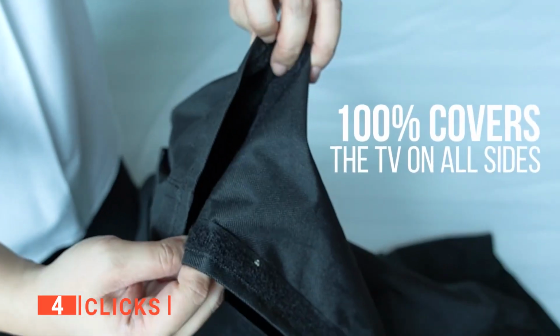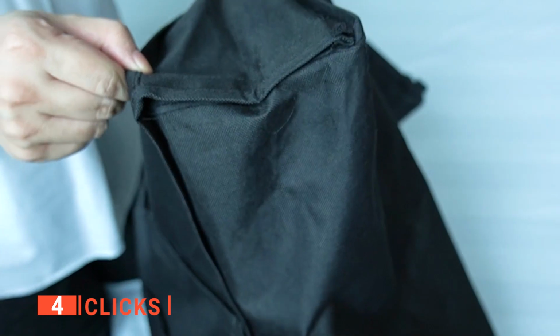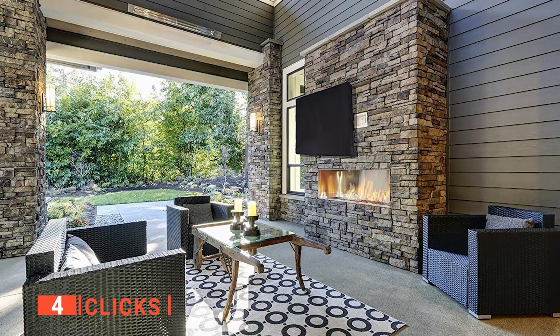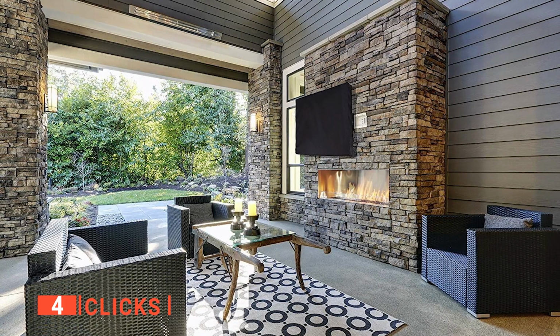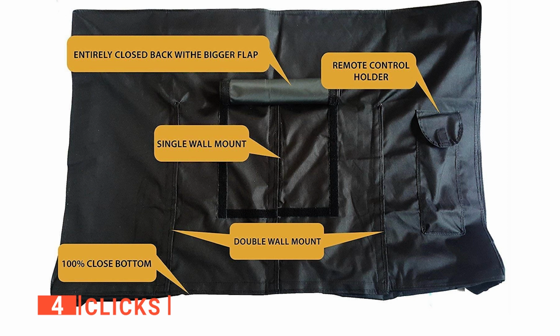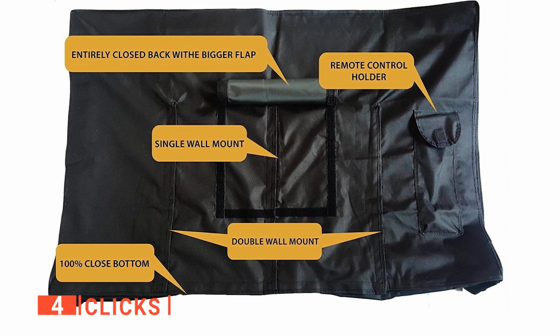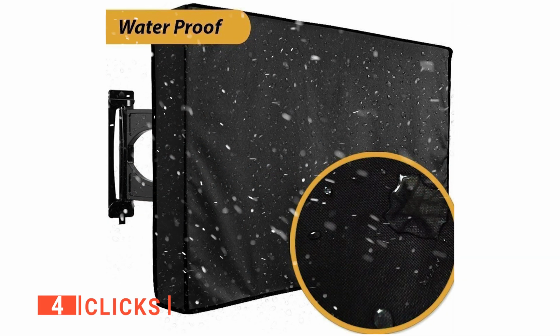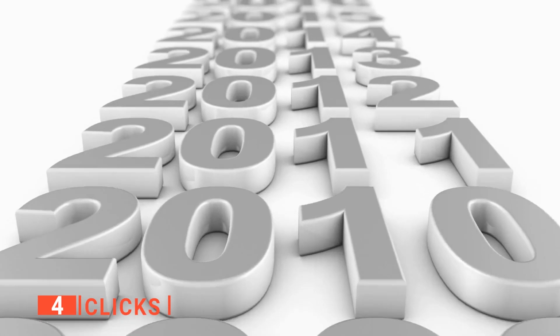This cover, which measures 52.5 by 33 by 5 inches, is intended for flat-screen TVs and displays. It is compatible with televisions ranging in size from 57 to 60 inches. This size allows for plenty of room to cover the TV stand, digibox, and even your soundbar. This outdoor cover is an effective protector for your TV. It's dustproof, waterproof, and snowproof, so it'll keep your television safe all year.